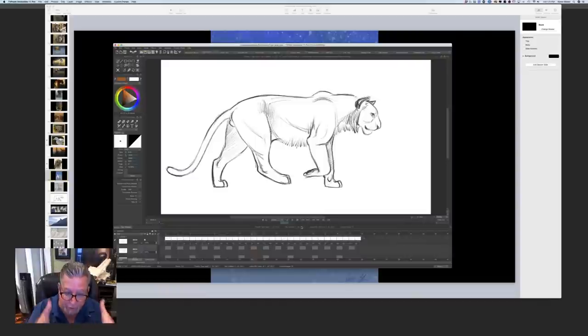But then I'm observing real life. I want to see how they're moving. And then I do lots of videotape, lots of taping of animals, and then going home or going into the studio and breaking those tapes down and really analyzing how that movement happens and what's going on there.